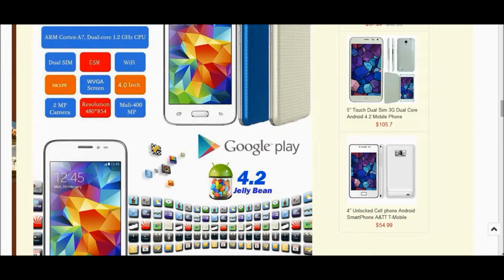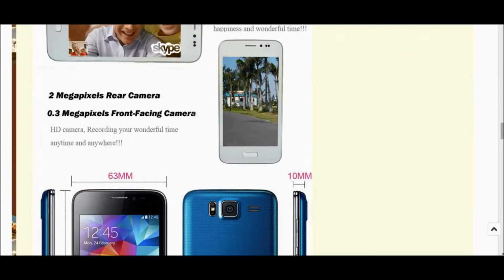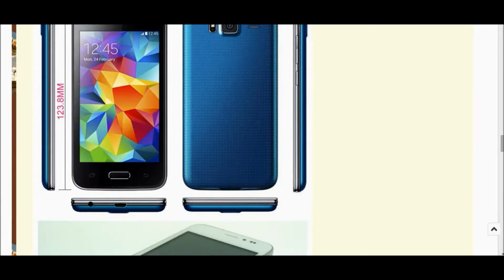The resolution's low. It's got a low camera. It's only got a 4-inch screen. The screen type is horrible. Highly doubt you can actually run Skype on it. They do have Wi-Fi and they have GSM, which is, I guess, good. That's decent. I mean, if you have T-Mobile or AT&T, you're fine.